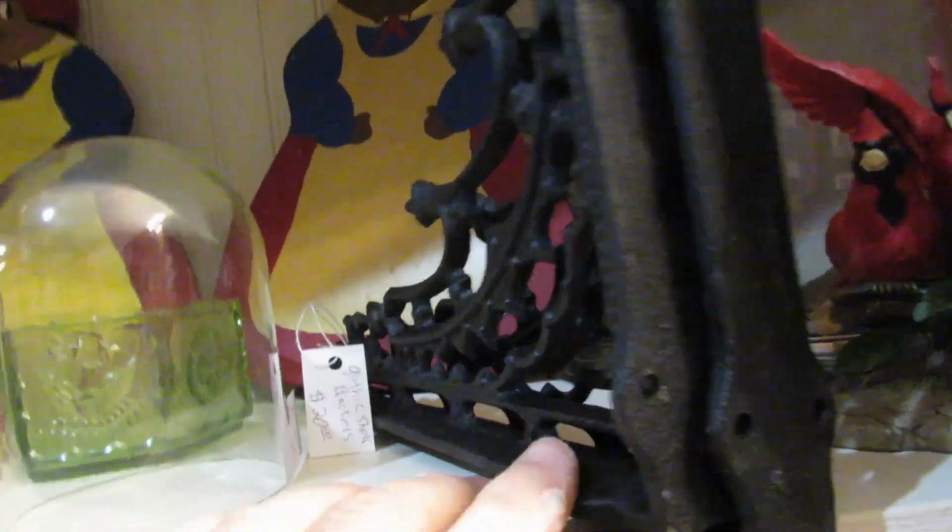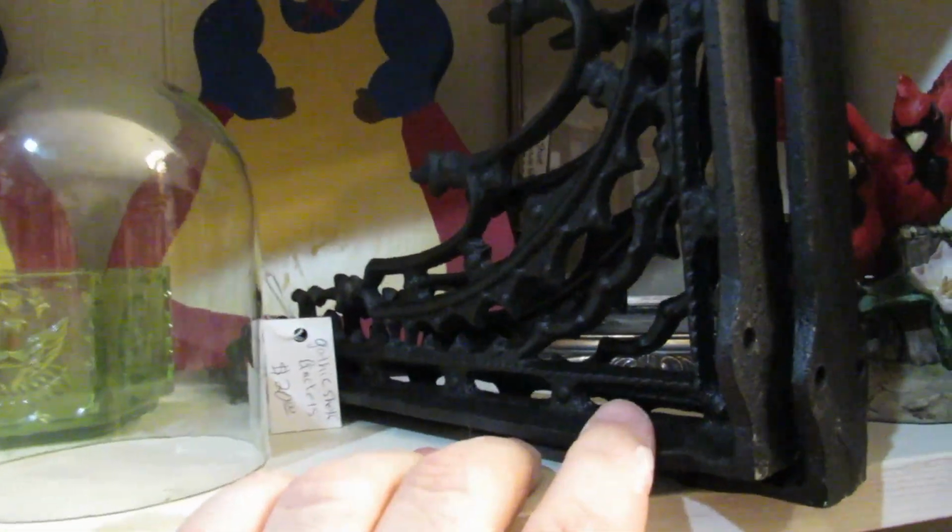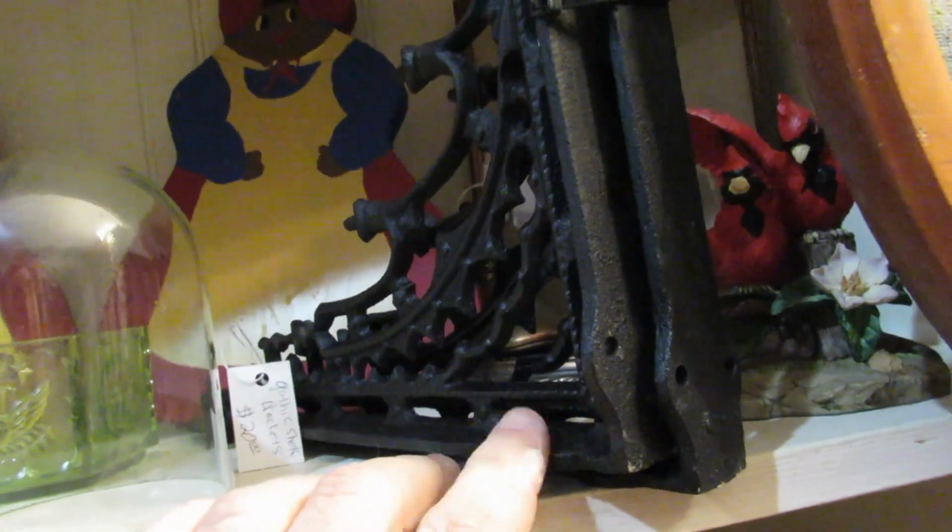$6.50. Couple of black Americana figures back there. I love these here. These are $20 for these cast iron book shelf brackets. Those are kind of cool. A little cardinal right there. There's one of those really neat picture frames back there. I don't know if you can really see it too well. It's got baby shoes on it, which is kind of cool.